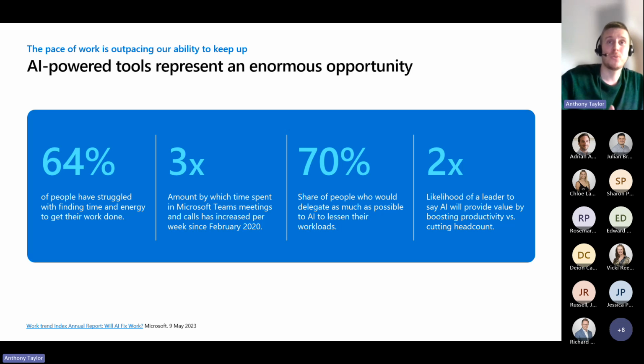There is a new AI employee alliance. 70% of employees would delegate as much as possible to AI and lessen their workloads. And despite other views we can sometimes hear around AI taking jobs, business leaders are 2 times as likely to use AI to increase productivity over headcount decrease. Increasing productivity was the largest percentage at about 31%.